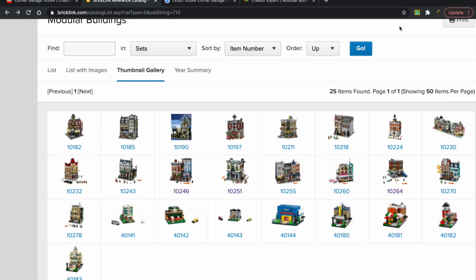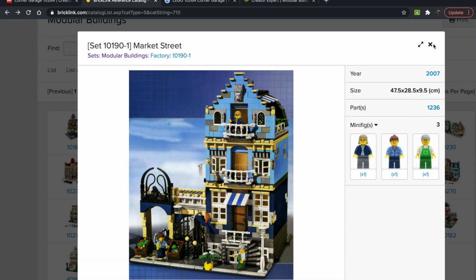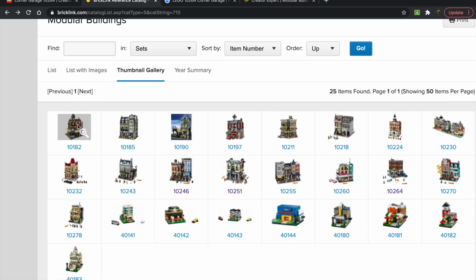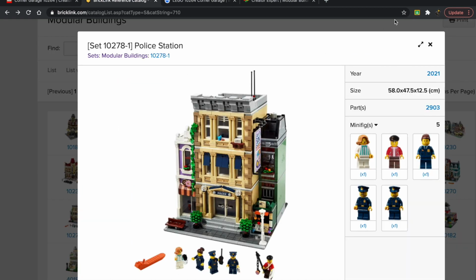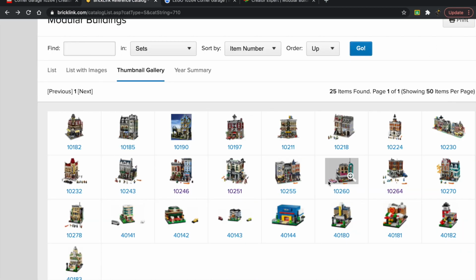So if we just count the normal ones, we have 1, 2, I guess Market Street, that's up to you to count that one or not. I'm just going to count everyone other than that. So we have 1, 2, 3, 4, 5, 6, 7, 8, 9, 10, 11, 12, 13, 14, and then 15. And then everything else is just a small build. I think these are Bricktober. Anyways, so we have 15 modulars so far. I am going to review the bookshop and the police station in the future. So far, the ones I have reviewed are Assembly Square and the Downtown Diner. So let's get right into it.